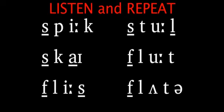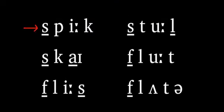Symbols Lesson Review. Combinations of consonants. Let's practice combinations of the sounds. Listen and repeat. Speak.